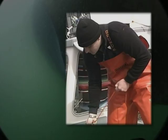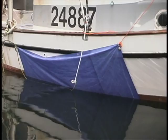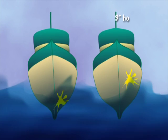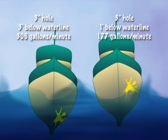Water pressure will hold the tarp against the hull, slowing the intake of water. This is just a stopgap measure until a more secure patch can be made. Be aware that a tarp will be a problem while underway, especially in rough seas. For every foot the leak is deeper in the water, 10 to 20% more gallons of water per minute will enter the vessel.